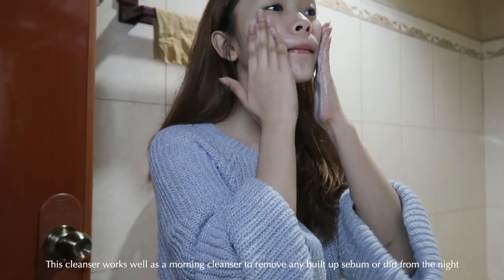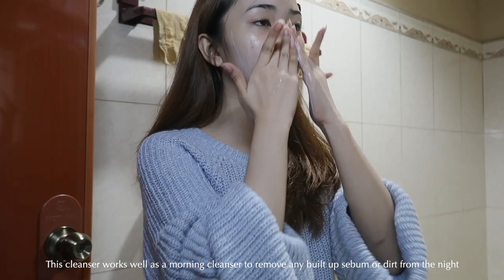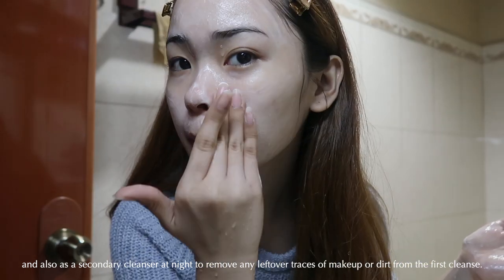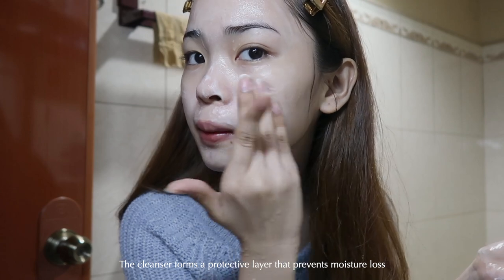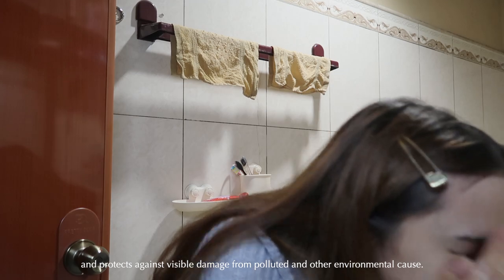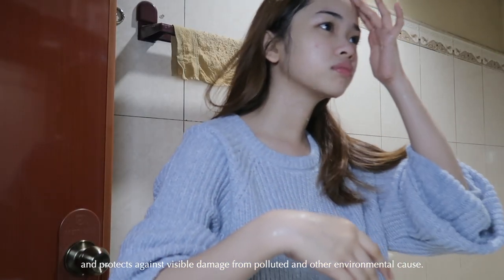This cleanser works well as a morning cleanser to remove any built-up sebum or dirt from the night, and also as a secondary cleanser at night to remove any leftover traces of makeup or dirt from the first cleanse. The cleanser forms a protective layer that prevents moisture loss and protects against visible damage from pollution and other environmental costs.